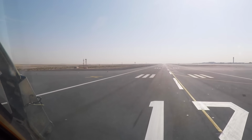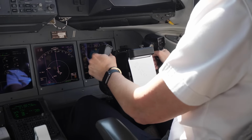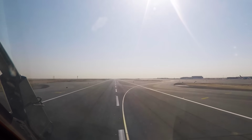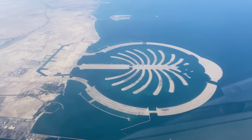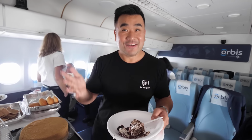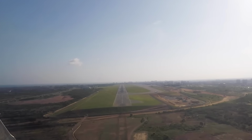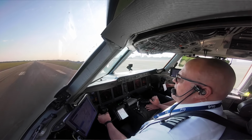Runway 12, cleared for takeoff, Orbis 1 Heavy. We just arrived at Jeddah. It's Sam's birthday. Not every day you have a birthday. Orbis 1, the wind is 140 at 04, cleared to land runway 21. Welcome to Africa.